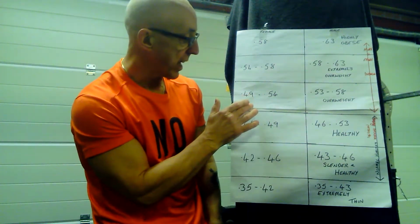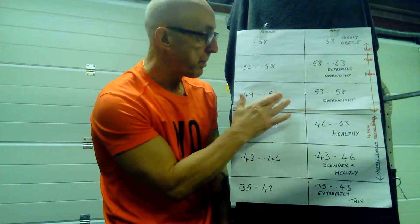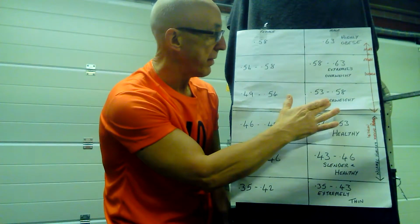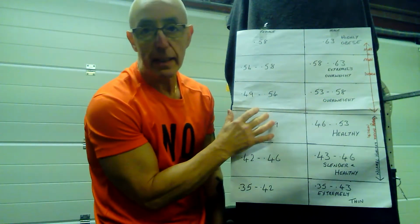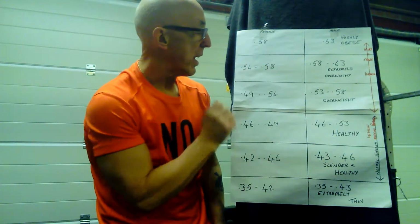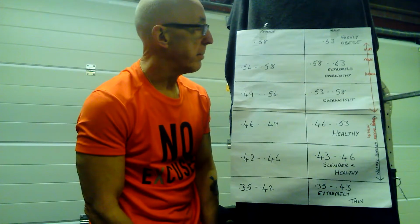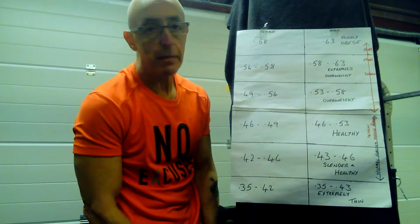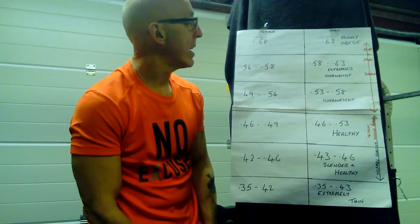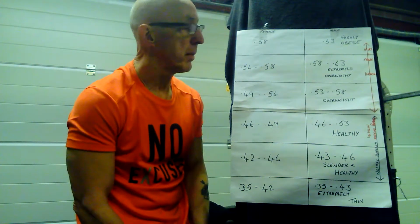On the other end of the scale, 0.49 to 0.54 in females, 0.53 to 0.58 in males is overweight. If you go to 0.54 to 0.58 in females, 0.58 to 0.63 in males is extremely overweight, and highly obese is 0.58 and above in females, 0.63 and above in males.